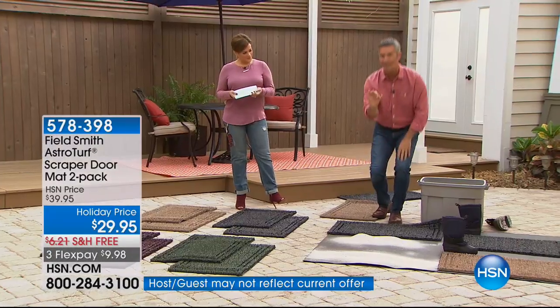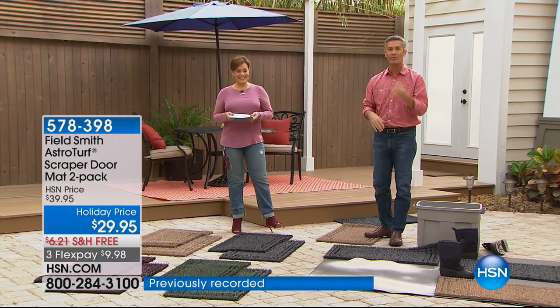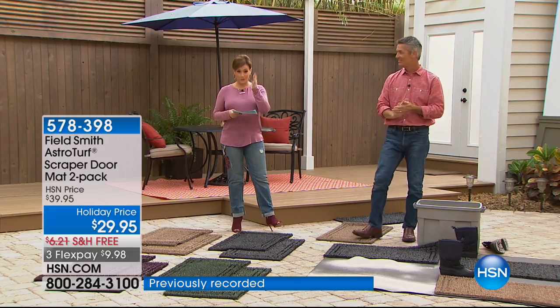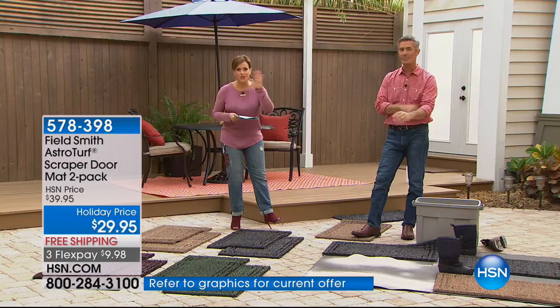This is something that we think of as so simple and we take it for granted, but this is a doormat that's working for you, so you're not working as hard at cleaning those floors. That's it. If you're responsible for the floor cleaning every single week, you are going to love these things. They're going to cut your work in half.